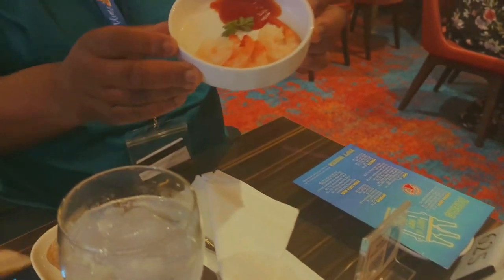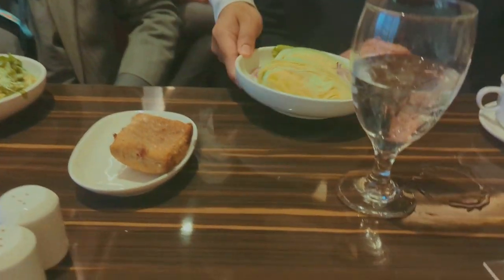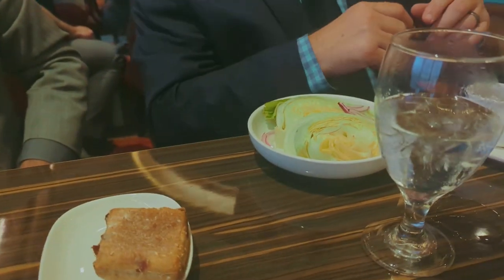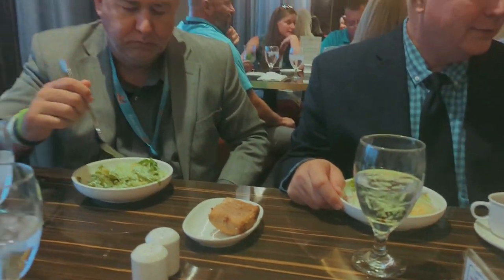Is it a cup of coffee here? What you got? Shrimp? What'd you get, Darian? Shrimp cocktail and a salad. I'm still waiting on mine. It's coming. Oh, here it goes. Save the best for last, right? All right. Salad. Looks like all lettuce. I've had a shrimp. Take it. And I think you ordered it that way, though. All right.